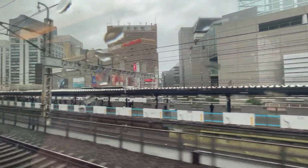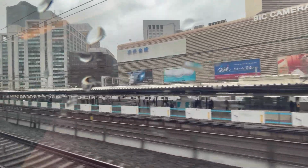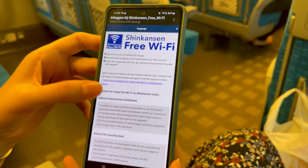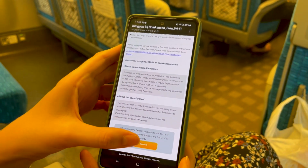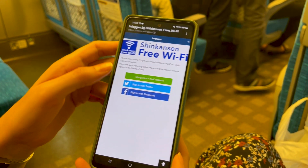The train quickly left the station and we said goodbye to a very rainy Tokyo. The whole journey takes about 2.5 hours, so it's nice to be able to connect to the train Wi-Fi. You do need to log in with either your email address or social media, and every now and then you have to reconnect to keep using the internet.